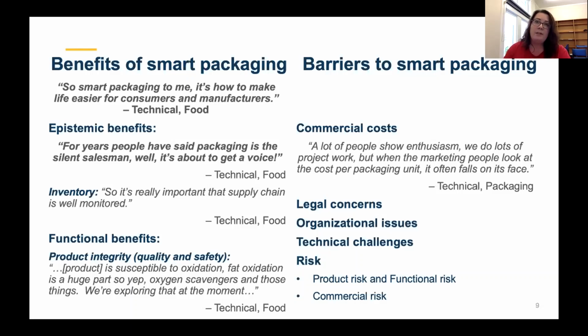Having identified the benefits industry participants felt that smart packaging could provide to the organisations, it begs the question of why the commercial uptake isn't higher. What's stopping them? Turns out there's a number of barriers from a larger variety of sources than I had expected. The first one is fairly obvious: cost. The upfront cost of the technology, as well as the perceived added value versus the cost.